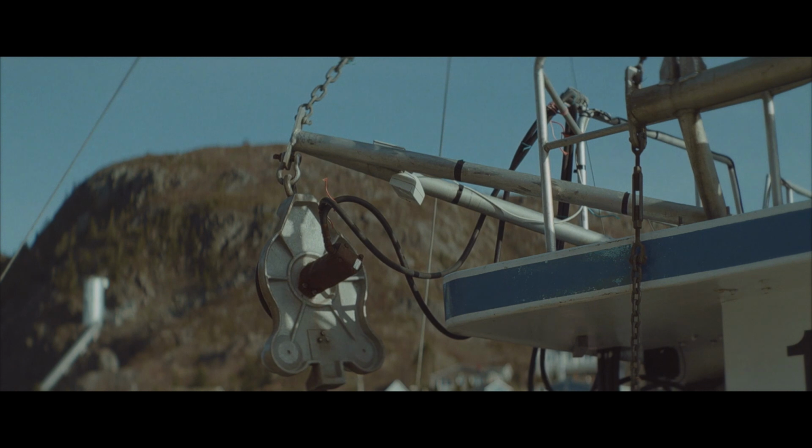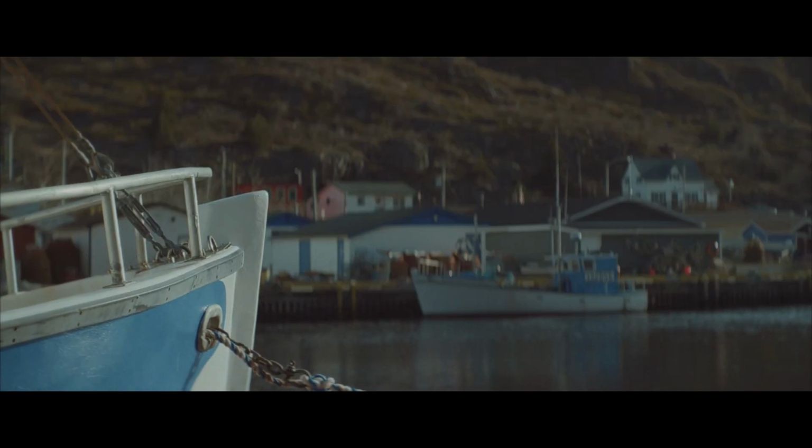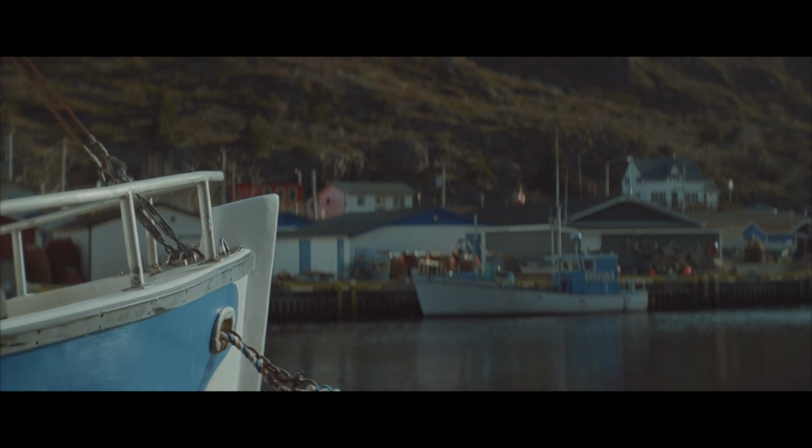The spring of the year was a complicated time in outport Newfoundland. It meant food and resources were getting low, but that people could soon provide for themselves again. Every spring, ice floes with millions of seals would drift along Newfoundland shores, and outports like Harbour Grace seemed to come alive again.